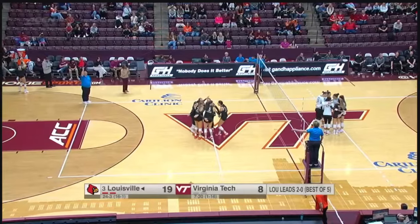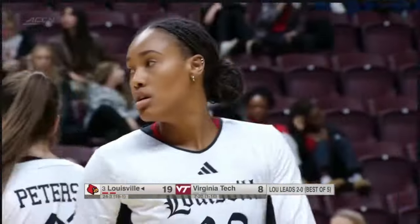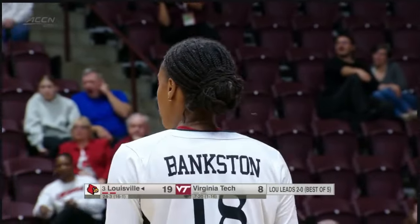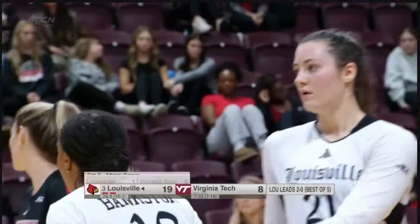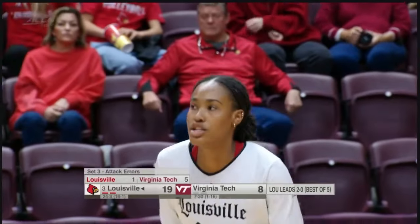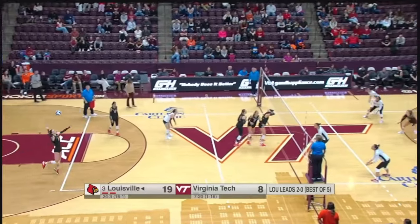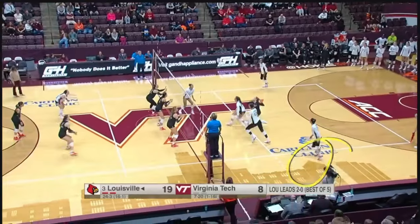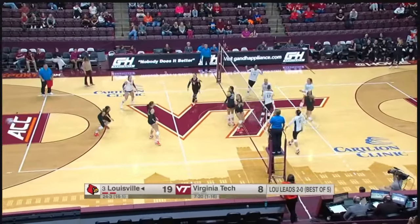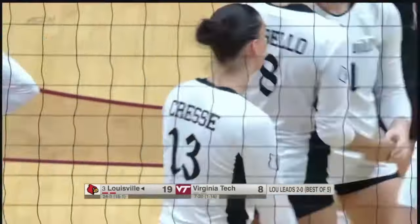And that is the first error for Louisville here in set three. They were hitting 579 before that. Bankston hitting air. Having Maldonado Diaz, who can hit left side in this rotation, is so helpful. She's right there. Cressy. And that just looks a bit unfair.